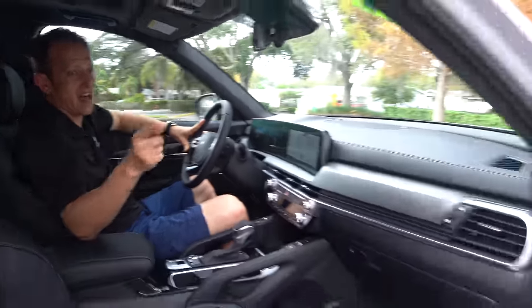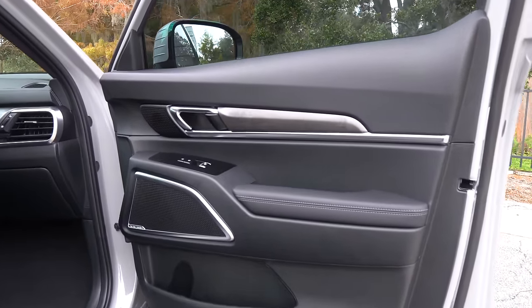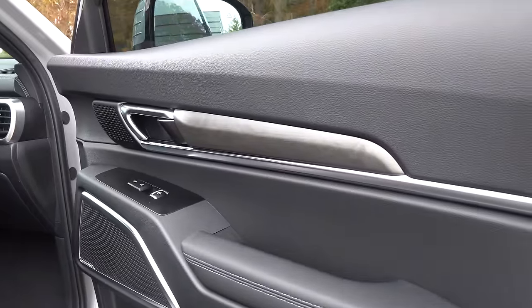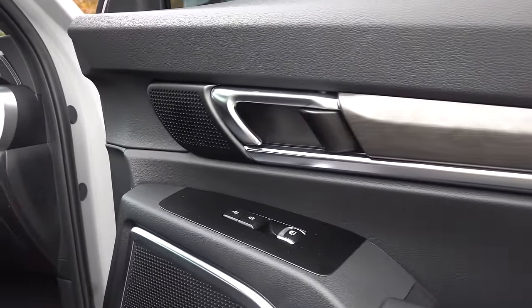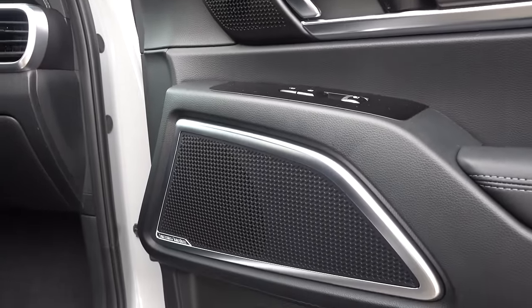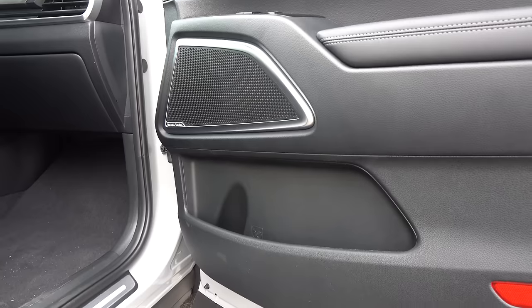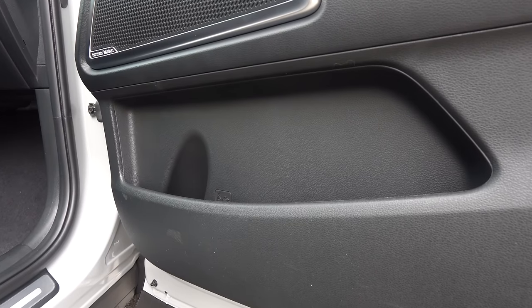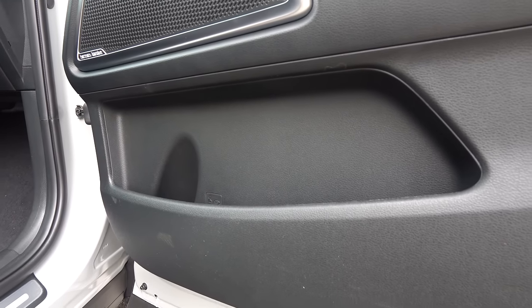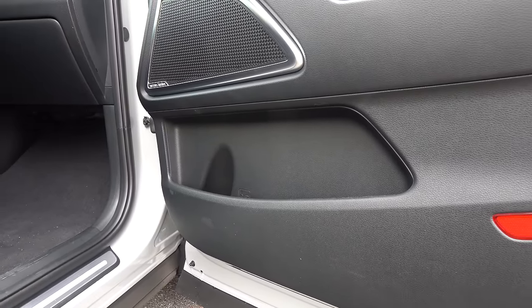Let's see what you get on the interior. To the door panels. Love the style of the door panels. Soft touch material. I love that gray wood finish. Some silver trim, no gloss black around the switchgear. And then we have that multi-speaker Harman Kardon sound system with that silver trim around the speaker grille. And then a door pocket large enough for Steven's favorite, a foot-long meatball sub, extra parm, extra meatballs. And of course, a bottle of Dr Pepper to wash it down.